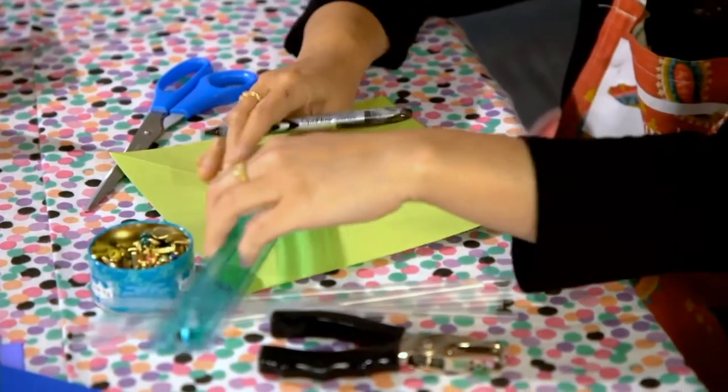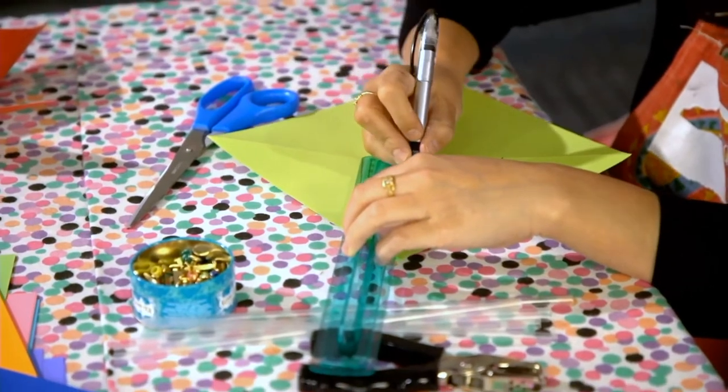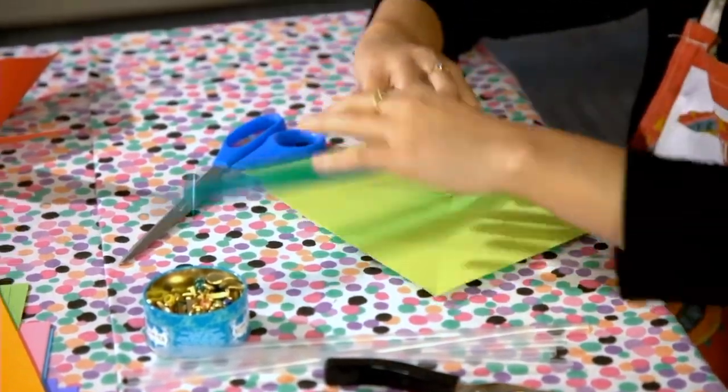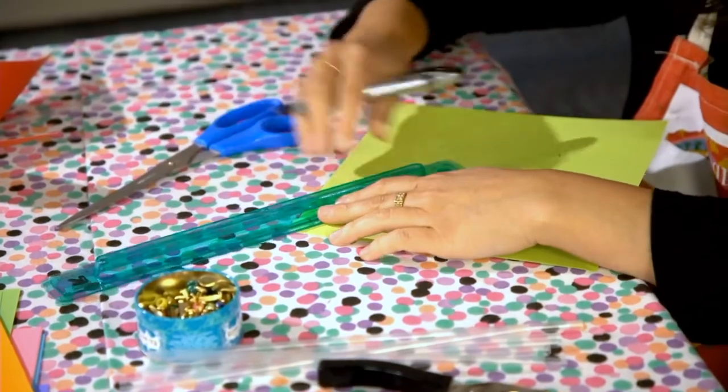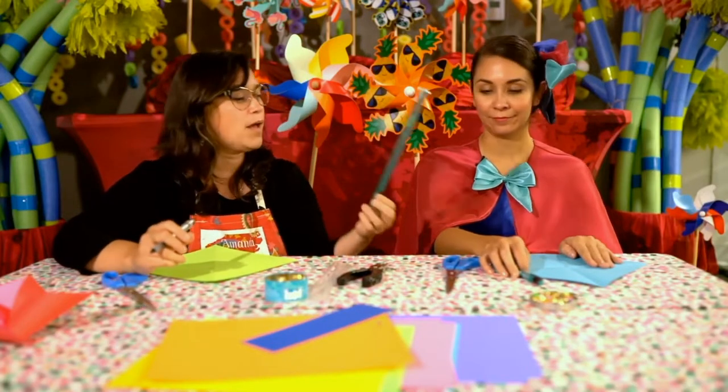and I go 2.5, and then 2.5. And these are inches, right? Yes. Perfect. 2.5 inches. 2.5. Okay, and then Polly can show you.